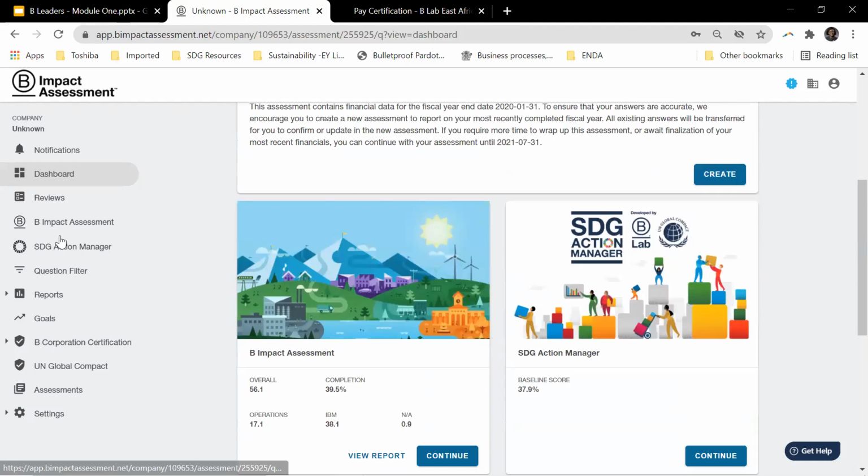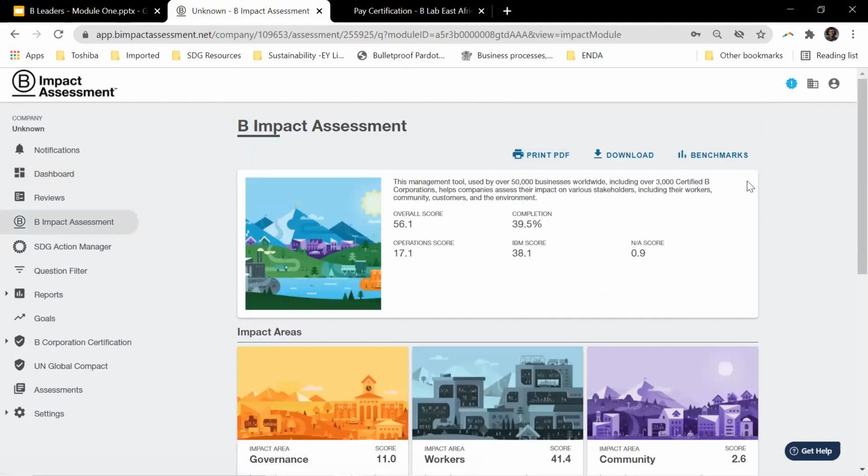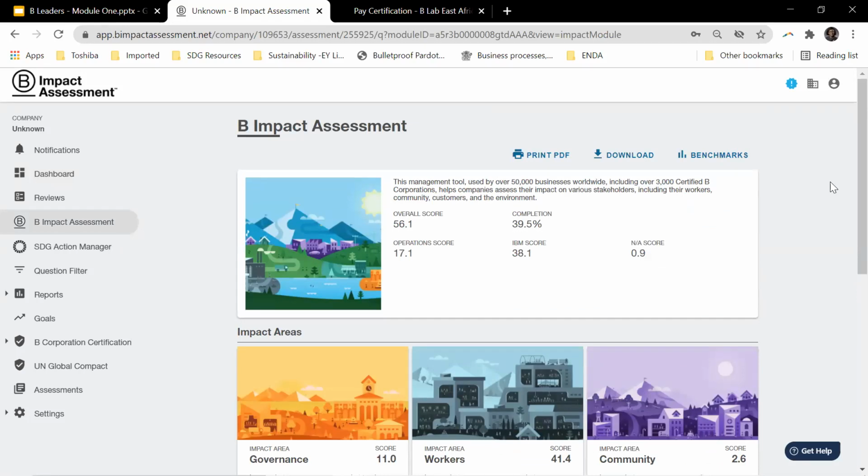So let's dive into the B Impact Assessment itself. When a company, as a first step, goes through this process, we encourage them to take the assessment online, because by taking the assessment online, they're able to receive a wealth of information. They are able to see their overall score in real time. So as they answer the assessment, they can come back to this dashboard setting and see what their score is, the percentage they've completed. So it gives them an instinct of how much more time is needed.